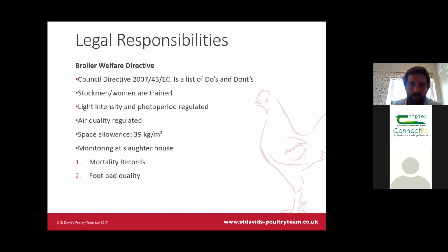Now the Broiler Welfare Directive, unlike the Animal Health and Welfare Act, is a list of do's and don'ts. It's specifically related to broilers. So the do's are: you have to have specific light intensity and photoperiod. You have to have specific air quality: less than 3,000 ppm of CO2, less than 20 ppm ammonia. There have to be specific space allowances, so 39 kilos per metre squared is the most common one in this country. And under the Broiler Welfare Directive, there also has to be monitoring at the slaughterhouse.